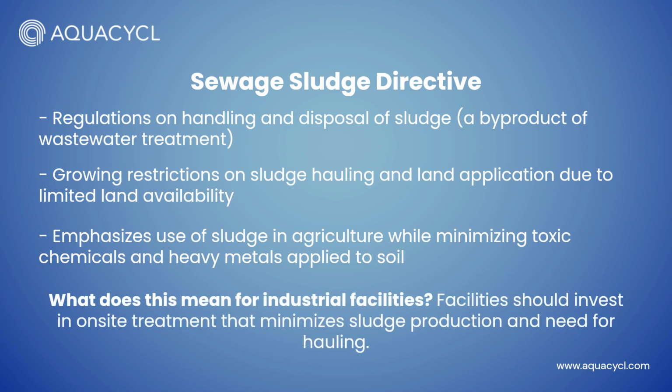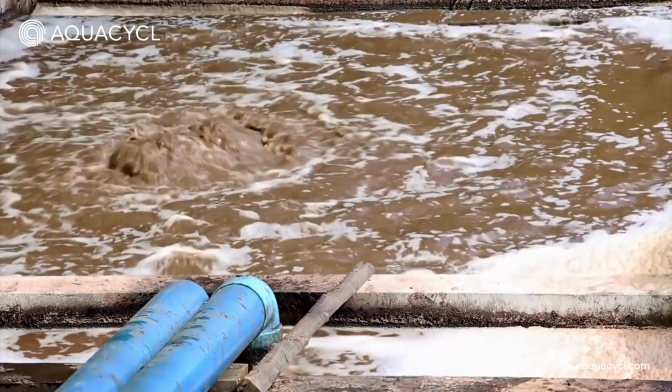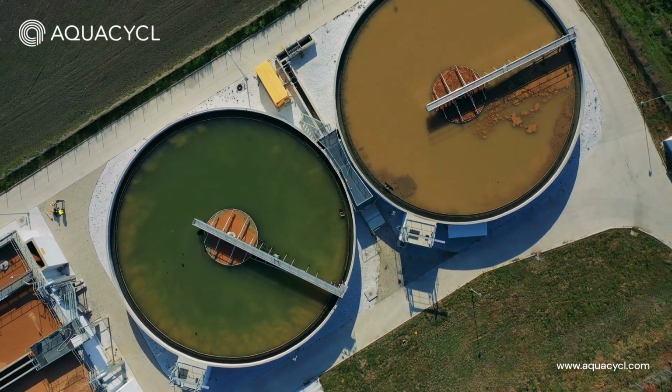So that means removal of toxic chemicals, removal of heavy metals, so only those organics are actually applied into agricultural applications. However, with agricultural lands being sufficiently limited, there's only so much that can still be land applied, even after you've done those pre-treatment steps. So, best approach, don't generate the sludge. Figure out good ways where you can minimize your sludge production or eliminate sludge production altogether by utilizing new best available techniques.